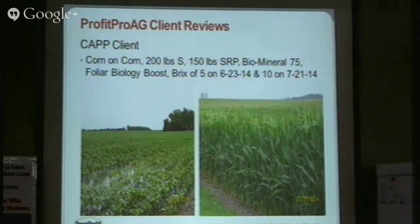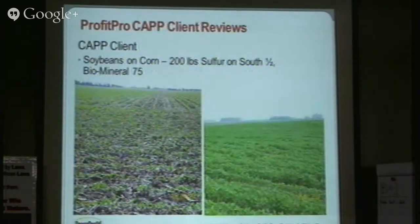200 pounds sulfur, 150 pounds soft rock phos. He did the biomineral 75 foliar biology boost. He had a Brix of 5 on 623 and then 10 on 721. So he's moving up. Looks really good in places out there. Depending on the Goss's wilt, we should hopefully be in that 190 to 210 range. Hopefully more.